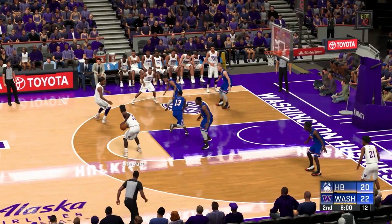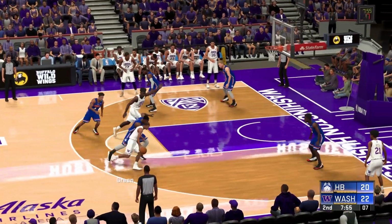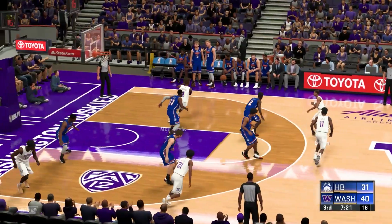And then look at this play. He's sitting there at that free throw line, passes it off the top of the key, sets a screen, rolls to the basket, and flushes it with two hands. So Isaiah Stewart was an animal in this game. Now, take a look at his scouting report.